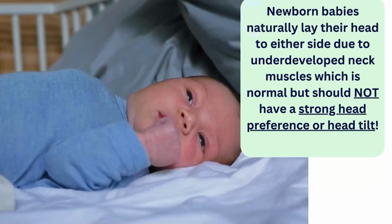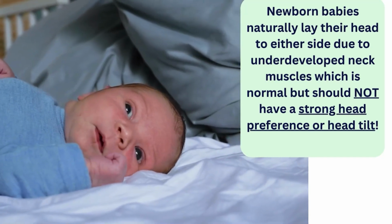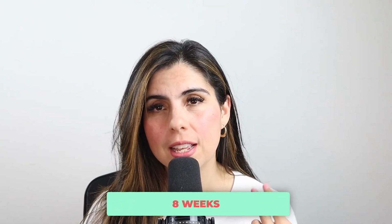Typically, yes, they are born asymmetrically. Usually they do end up preferring some sort of side. Again, it really depends on how your baby was positioned in utero, if they were breech, or if they were leaning more towards one side versus the other when it comes to head down. But it's very important to know that when the baby comes out of utero and they're born, it typically goes away at 8 weeks. So by 2 months, the baby should be a lot more symmetrical.